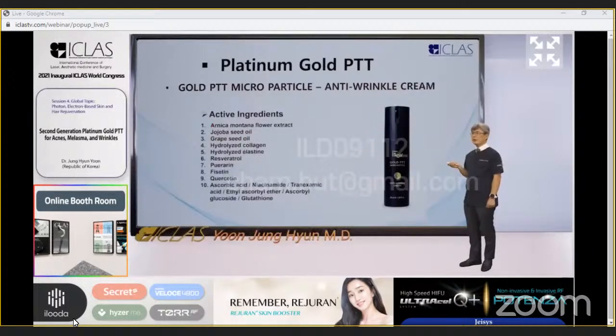Gold-pitted anti-wrinkle cream is a non-irritating weakly acid cream and is used as a treatment after gold-pitted treatment. It is a functional cosmetic that contains polyphenols, whitening ingredients, and nourishing ingredients to provide soothing, regenerating, antioxidative, and whitening effects to the skin.